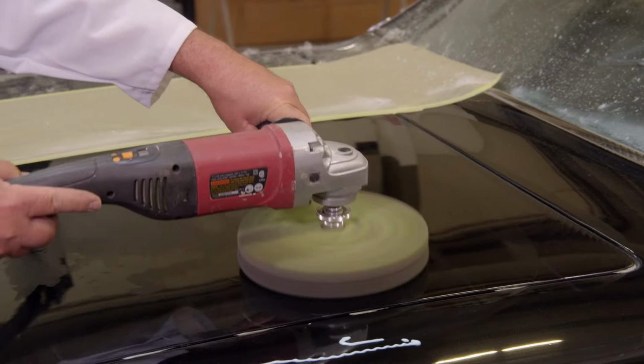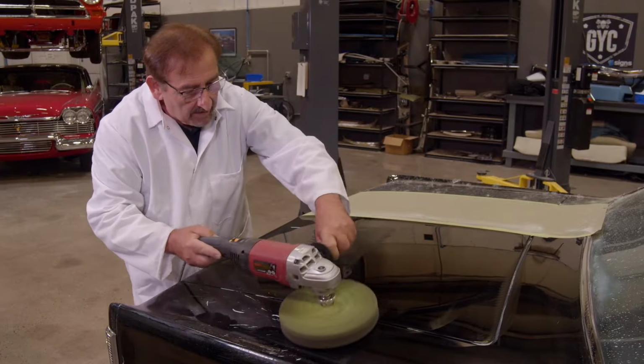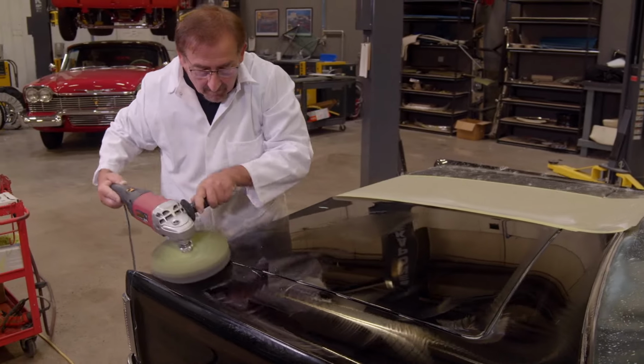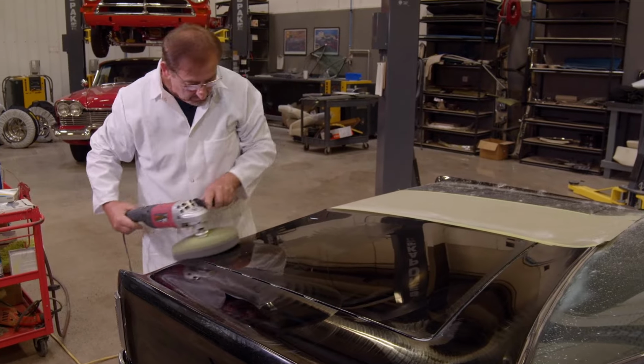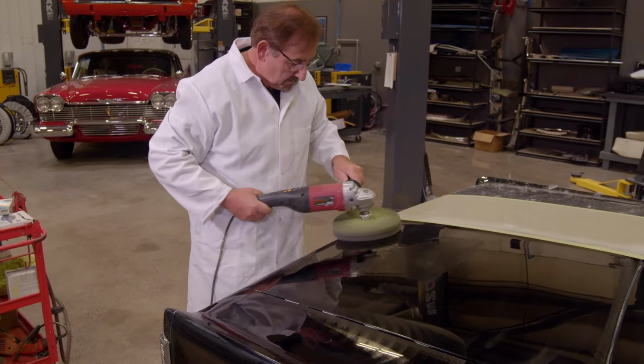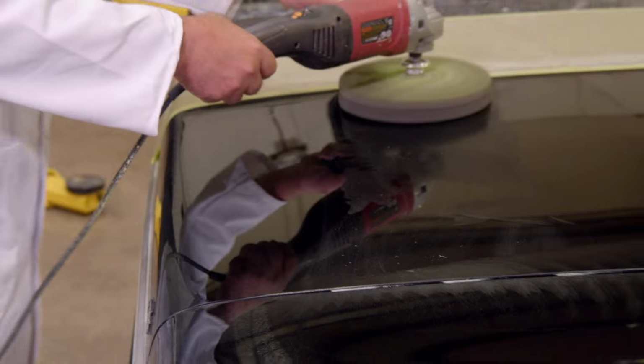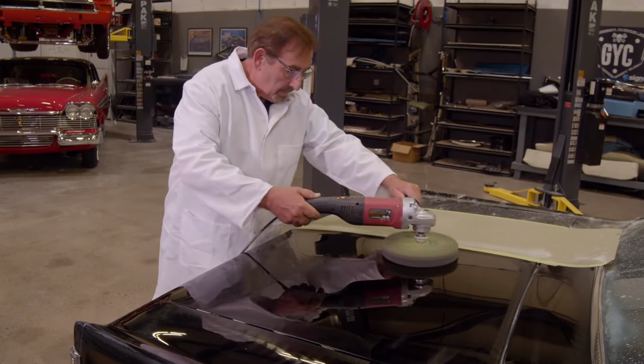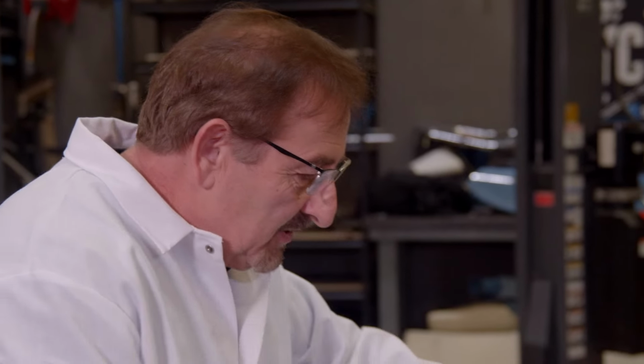This is probably the easiest part. All we're doing is taking out some fine scratches, swirl marks, that kind of thing. Oh yeah, beautiful. That's 13-year-old paint, folks. The kids still got it, baby.